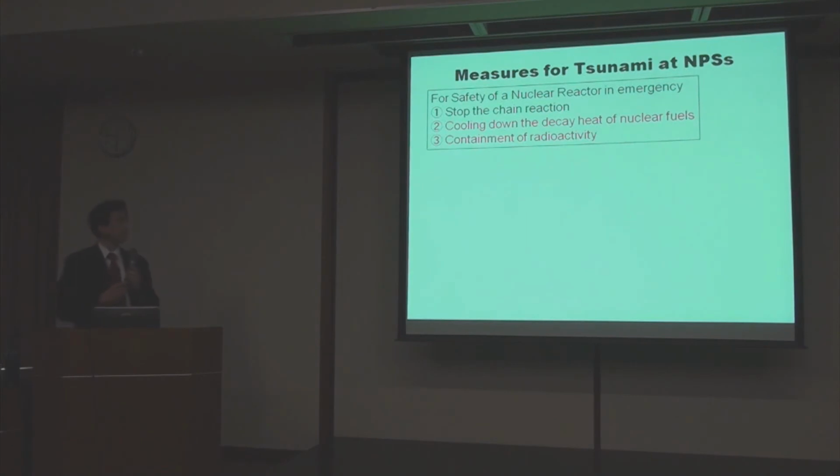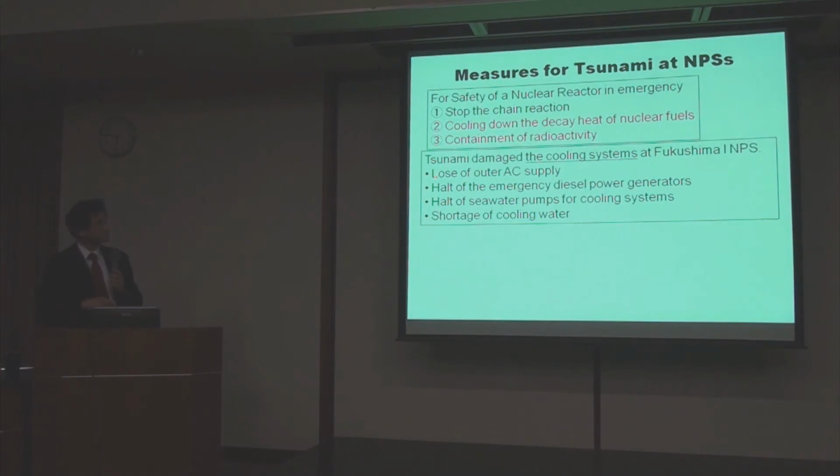But there are some measures. For the safety of a nuclear reactor in an emergency, first, stop the chain reaction; second, cool down the decay heat; and third, contain the radioactivity. At Fukushima Daiichi, they lost the second and third. They could stop the chain reaction, but they failed at cooling and containment. They lost the outer AC supplies, the emergency diesel generators halted, and the seawater pumps for the cooling systems halted, causing a shortage of cooling water.